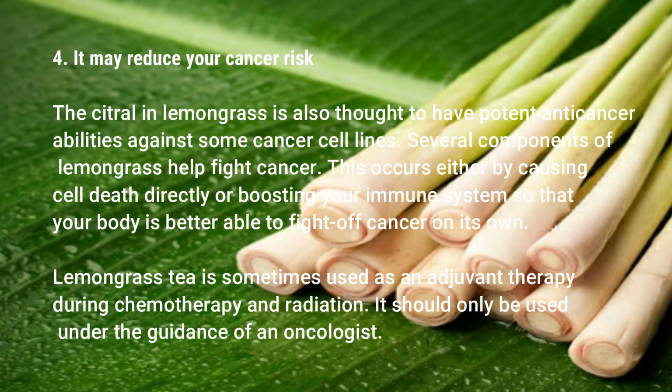4. It may reduce your cancer risk. The citral in lemongrass is also thought to have potent anti-cancer abilities against some cancer cell lines. Several components of lemongrass help fight cancer. This occurs either by causing cell death directly or boosting your immune system so that your body is better able to fight off cancer on its own. Lemongrass tea is sometimes used as an adjuvant therapy during chemotherapy and radiation. It should only be used under the guidance of an oncologist.